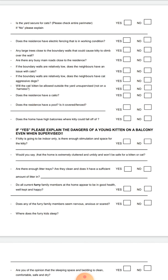If the kitty is going to be indoor only, is there enough stimulation and space for the kitty? We do get applications from people living in flats or in second or third story apartments. Enough space, but it needs to have stimulation, needs to have windows, needs to have a decent amount of toys, scratch posts, etc. We don't want a little couch ornament, a part of the family type of thing. Make sure that the kitty will be happy being an inside kitty, and have enough stimulation, etc.